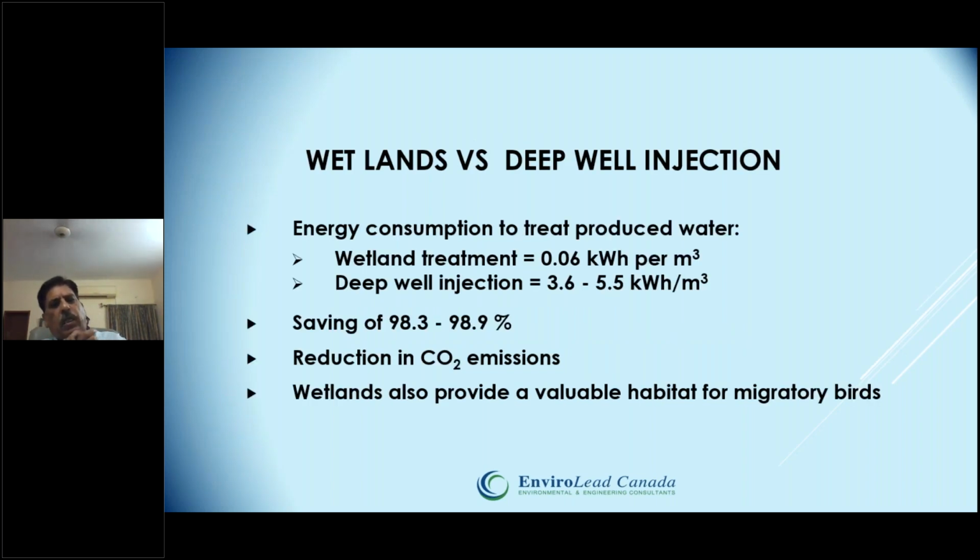Now let's compare the wetland versus the deep well injection. We will be looking at the energy consumption. If we are using the wetland treatment, this is 0.06 kilowatt hours per cubic meter, compared to the deep well injection, which is 3.6 to 5.5. And if you look into the savings, it's a huge savings, 98.3 to 98.9%. It also reduces the CO2 emissions as we are growing plants in it, and it works as a sink. And then wetlands also provide valuable habitat to migrating birds.